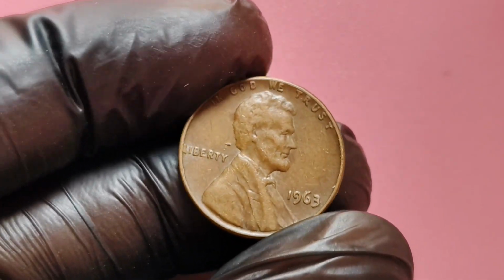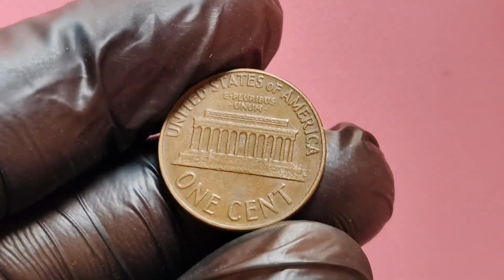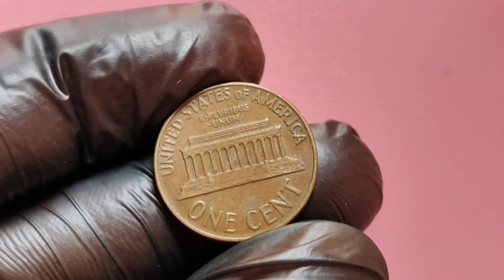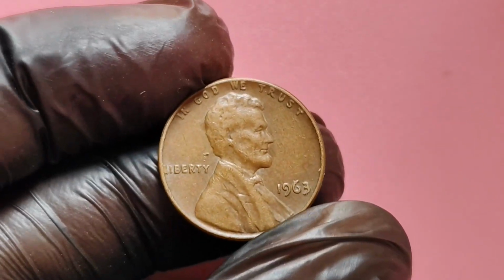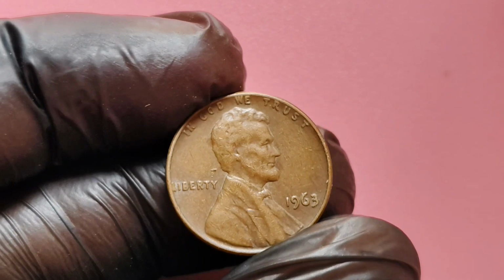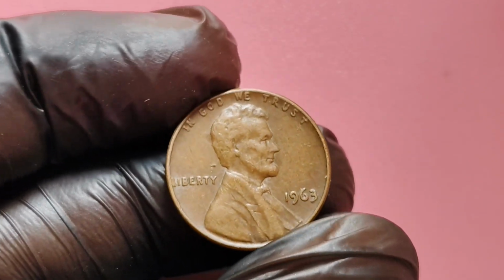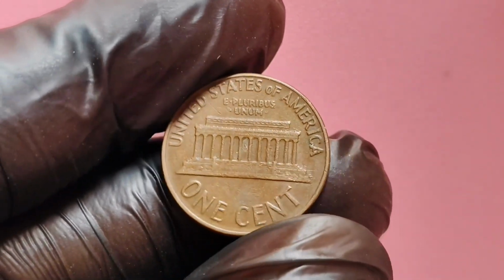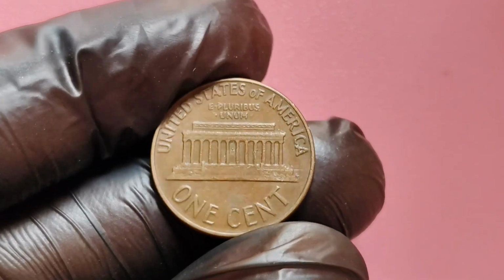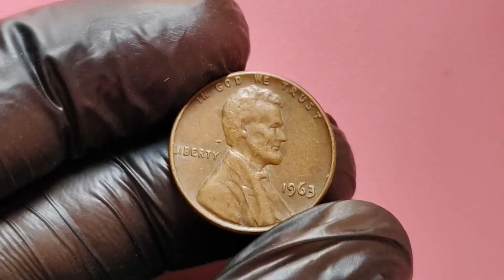If you happen to find a valuable 1963 no mint mark Lincoln penny, you might be wondering where to sell it. Attend local coin shows where you can connect with other collectors and dealers who might be interested in purchasing your coin. Platforms like eBay allow you to reach a global audience, increasing your chances of getting top dollar for your rare penny. Established coin dealers often have a wealth of knowledge and can provide a fair market value for your coin. Before selling, consider getting your coin graded by a reputable service, as this can enhance its market value and attract serious buyers.